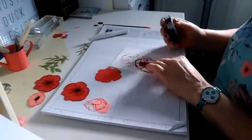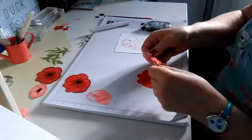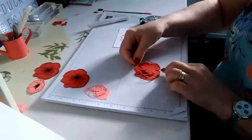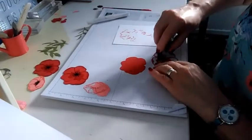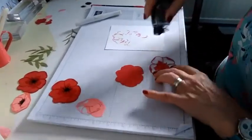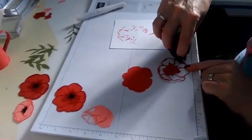So, what do I want now? I want my snail adhesive. Let's try and make sure I've got my... It's all gone horribly wrong, hasn't it? There we go. I should try and remember that. So I'm putting a big wodge of snail over my centre because I've got lots of room to play with. I'm going to be a lot more delicate on here.